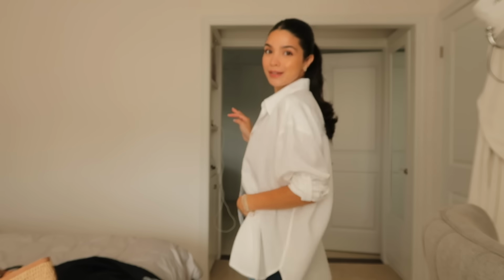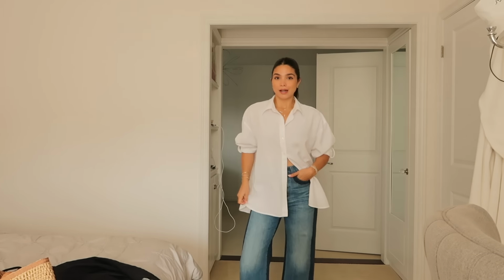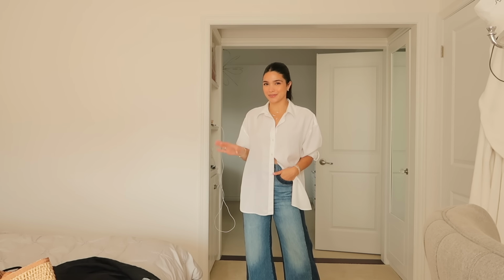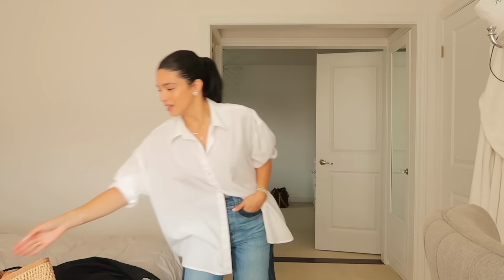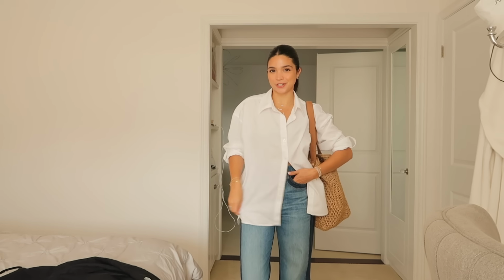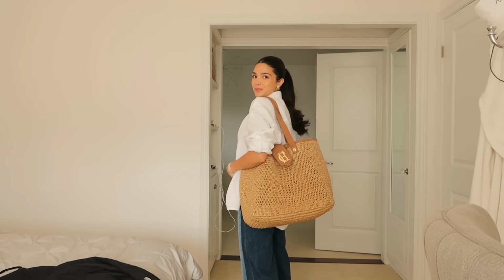All right, now this is option number 2. The nice thing about this is that it's super easy to take on and off when going shopping. I really like it, especially with the jeans. Now I only have black slides, but I feel like it still goes. I didn't plan my outfit too well for today, and I think I might have to tuck my shirt in a little bit. But what do we think?